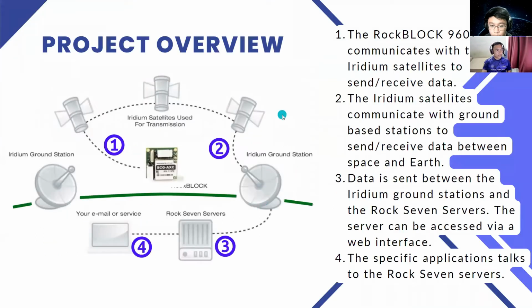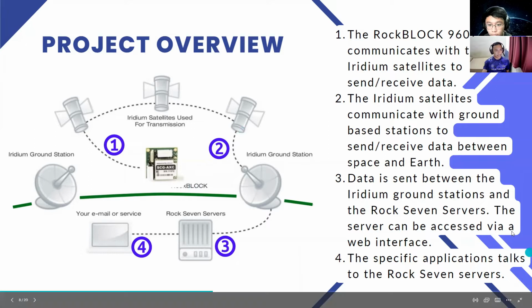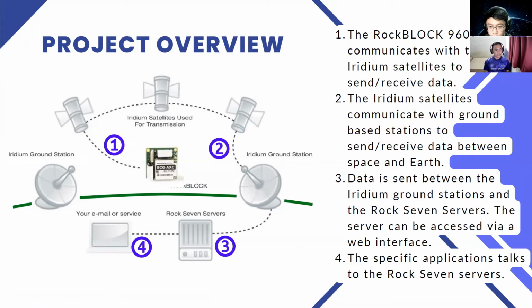The project overview, how we use the RockBlock. The first step is the RockBlock 9602. It communicates with the Iridium satellite to send and also to receive data. And second, the Iridium satellites communicate with the ground-based station to send and receive data between space and Earth. The third step is data is sent between the Iridium ground stations and the Rock7 server. The server can be accessed via a web interface, like I mentioned before. And the last step is the specific application talks to the Rock7 servers.